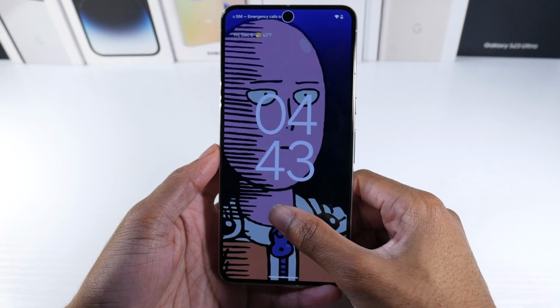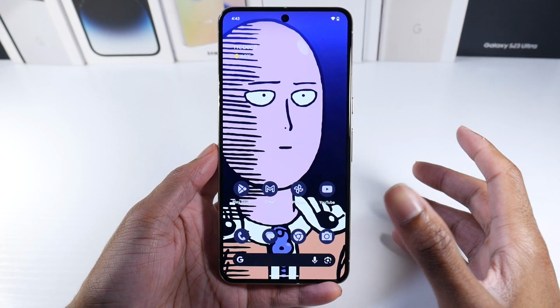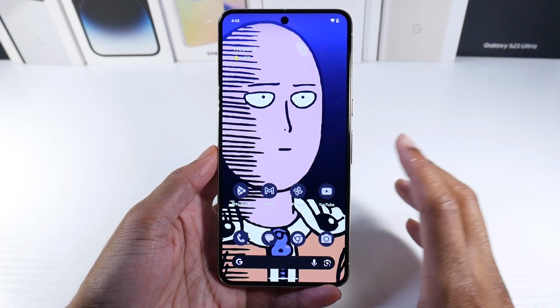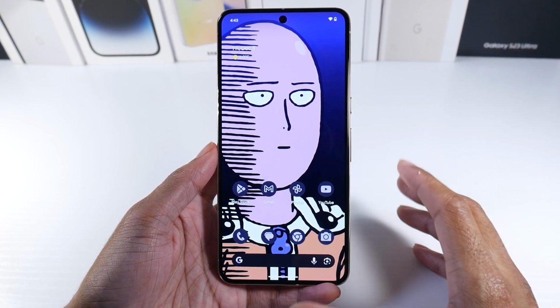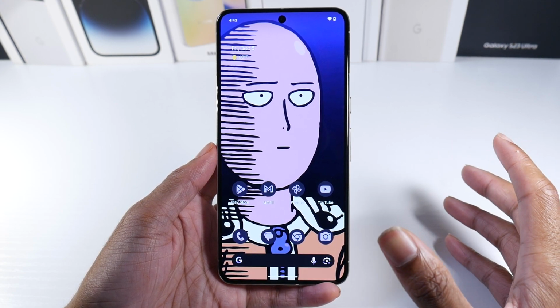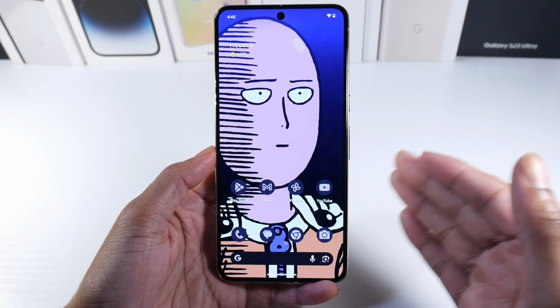Battery life is so much better than the Pixel 7 Pro and the Pixel 6 Pro. So I was really happy about that, especially the standby time. So you can definitely get a full day's battery life out of the Pixel 8 Pro. I was really happy about that. And it's probably thanks to the Tensor G3 chipset on here as well. So battery life is actually pretty good on the Pixel 8 Pro.